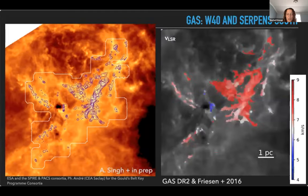And like I said, the important thing from GAS, from the ammonia emission from KFPA, is that you're getting the kinematics, you're getting the information on what the gas is actually doing. On the right hand side in the grayscale now is the column density of H2, and then overlaid, I've shown you the line of sight velocity measured from the ammonia emission. What you can see is that there's actually a very small change in the velocity across this entire region, smaller than what you would see in something like Orion.